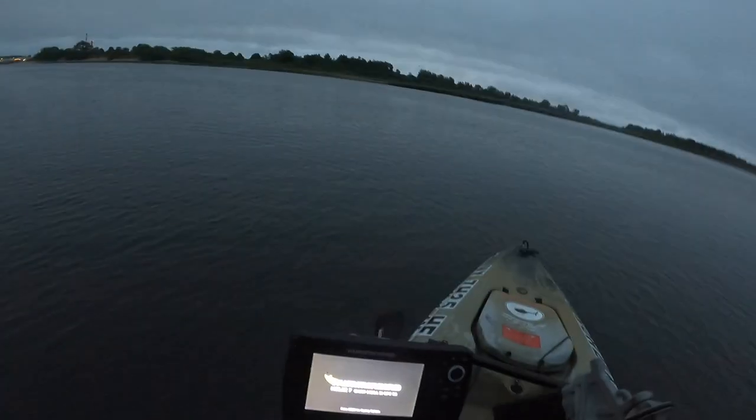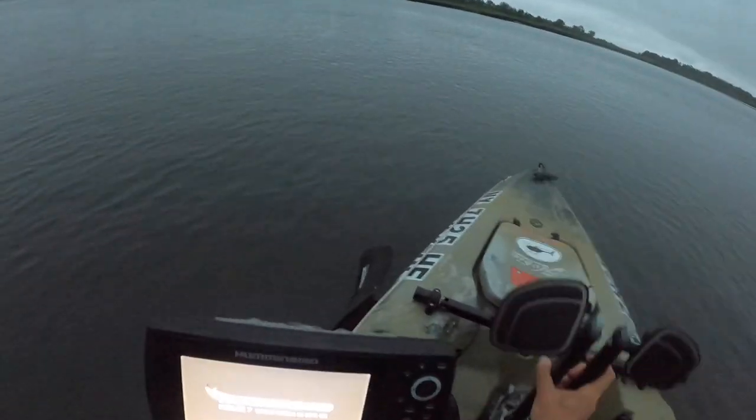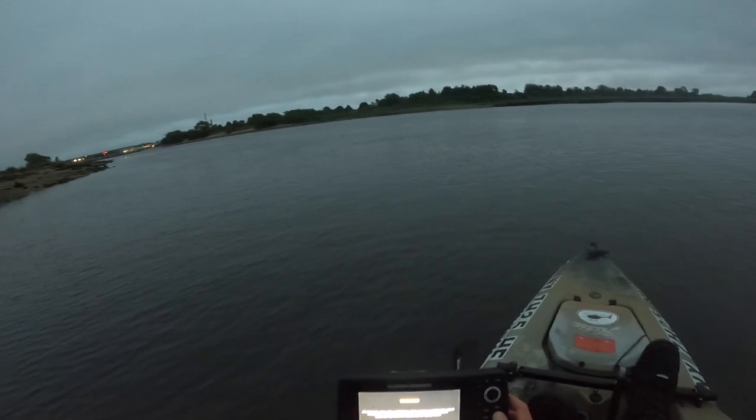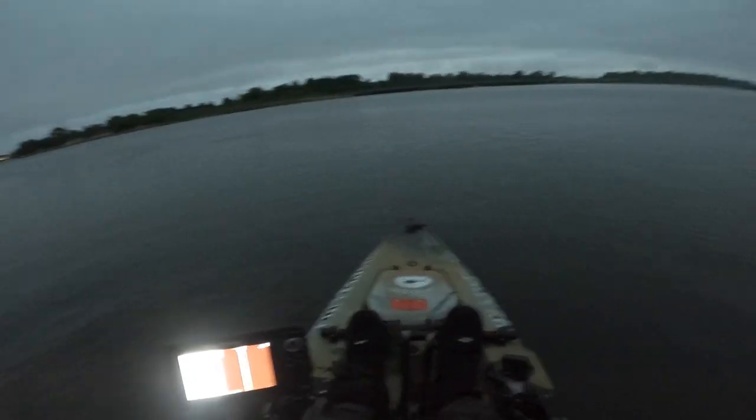Once again, today we're here bright and early. It's about to be sunrise, and we brought the motor out to play this time.